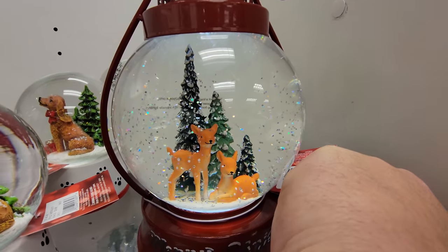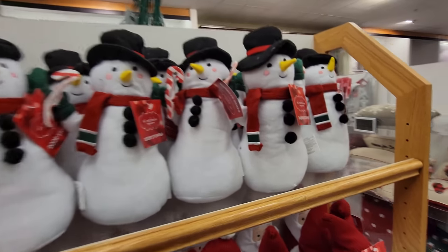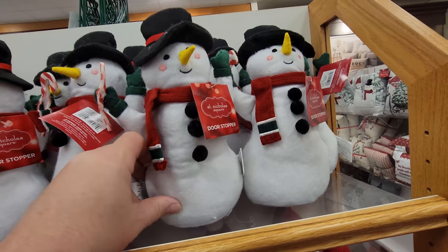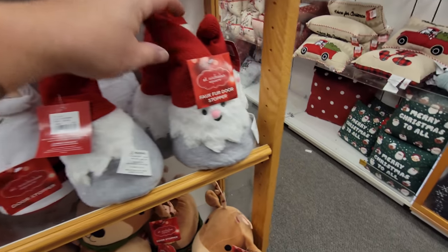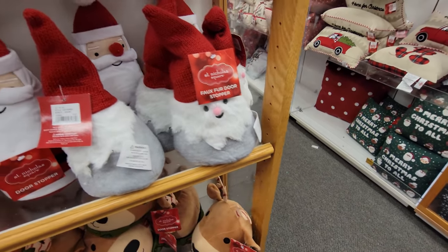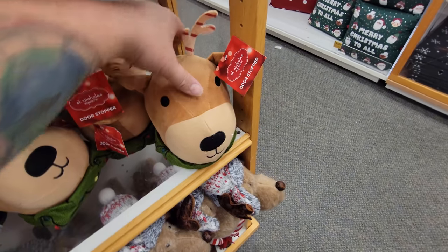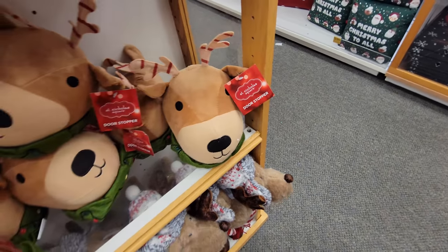That is pretty cool. Look at these door stoppers. We got snowmen. They're really heavy because they're meant to be put in front of a door to stop it. And then we have, what do you call this thing? A gnome. And here's a Santa. And then here's a reindeer head door stopper. That one doesn't seem heavy enough, though.